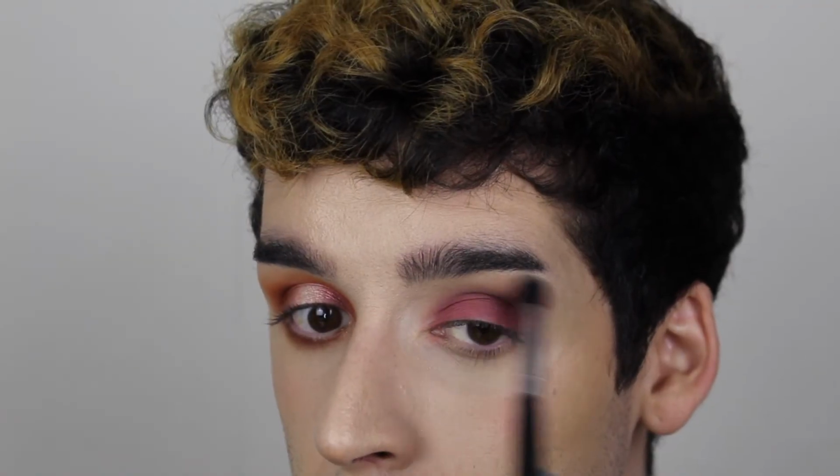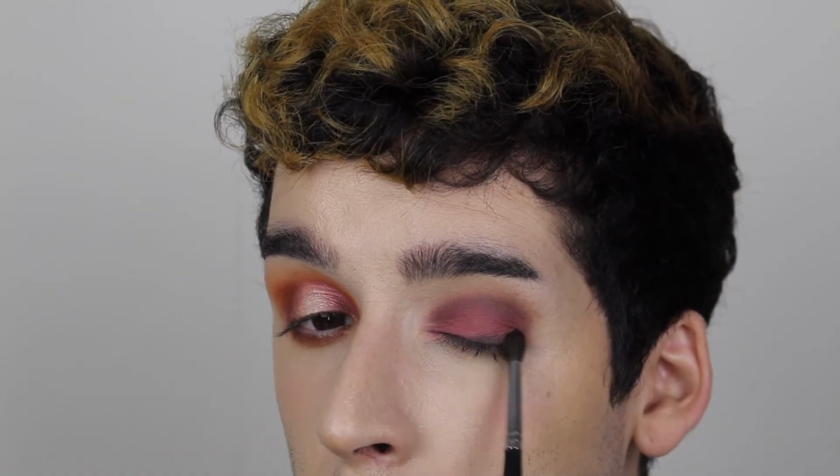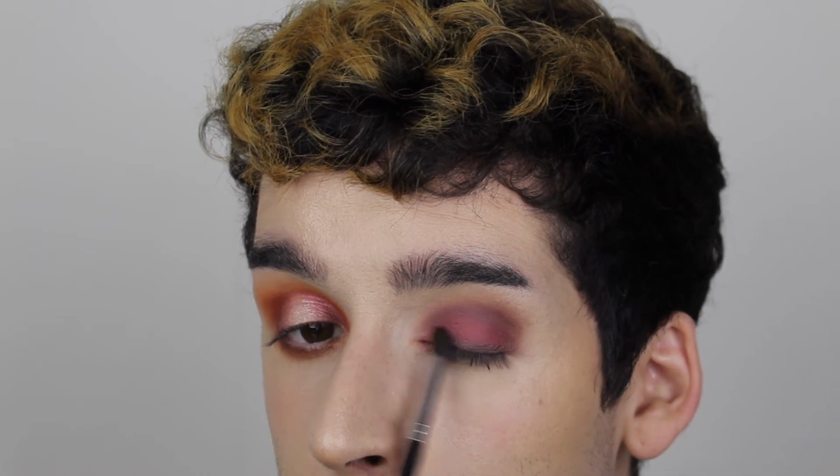Go back in with a bit of Burn and Volcanic. I'm just going to buff the edges out slightly. Now on a Morphe M506, I'm going to add some of the black shade called Coal right on the waterline and tightline it basically. Dipping into Burn and Volcanic, I'm going to go underneath my lash line and do my under eye to tie the eyes together.